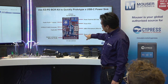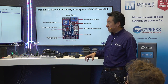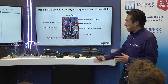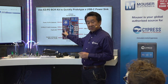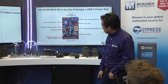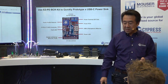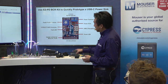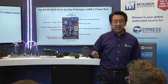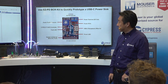It's got a couple of LEDs, power LEDs. When the board is powered up, it's lit green. When there's a power contract in place, it will stay green. If there's a PDO mismatch, for example, you want 12 volts and the power adapter doesn't have 12 volts, the fault LED will light red. It also has one header to expose the I2C interface. If you want to connect it to an external MCU, you can through I2C. It also tells you the orientation of the plug. So it has a flip signal that tells you the current orientation. Is it right side up or right side down? Very simple kit that you can work with.